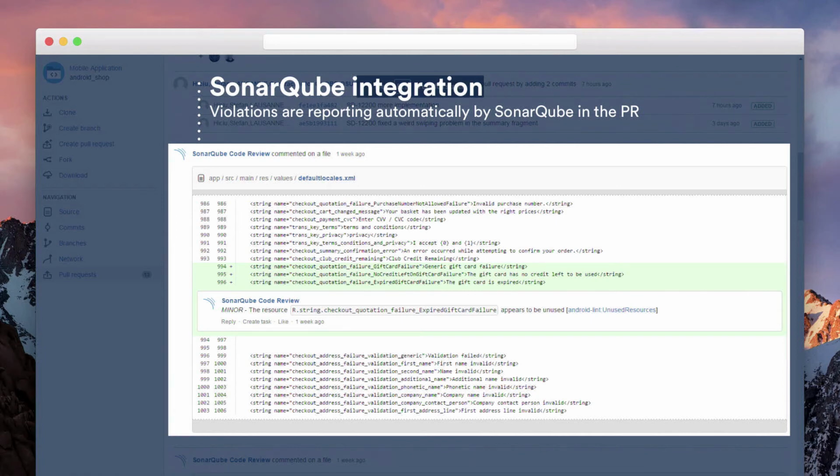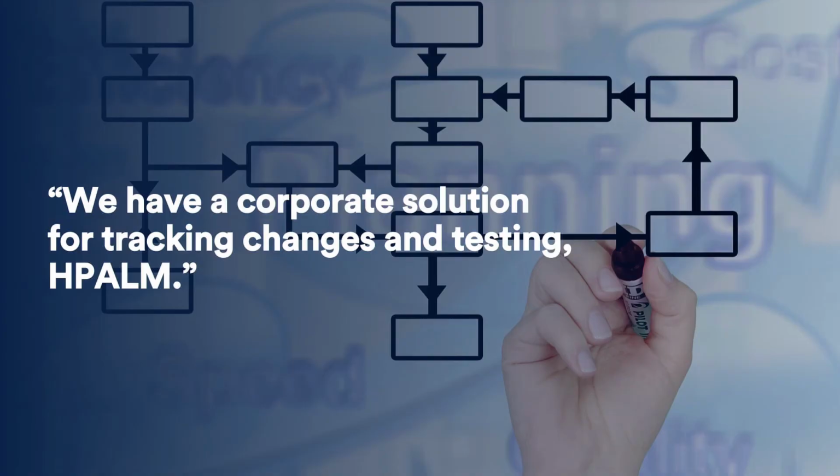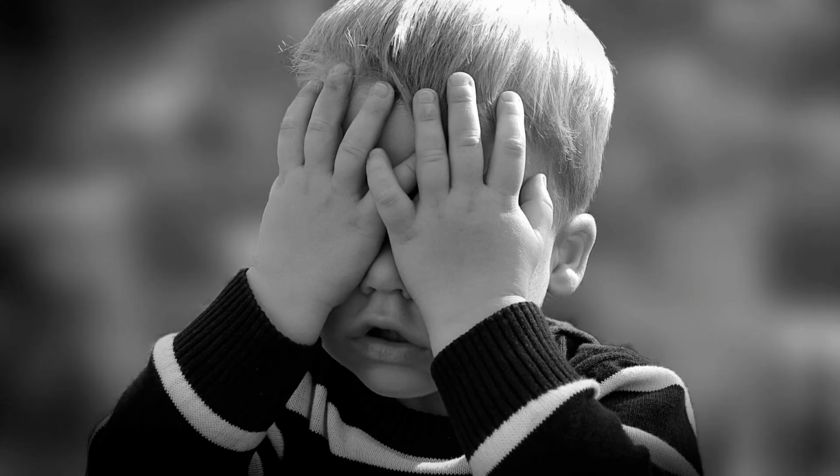So we were mostly satisfied with our implementation of Atlassian tools, but in 2015, our QA team came with a new process, SDLC 2.0, Software Development Lifecycle 2.0. And with one statement: we have a corporate solution for tracking changes and testing, HPLM. Our first reaction was, oh my God, it's not possible. All our teams were using JIRA. We worked hard to unify our tools, and now we would miss important information there. We don't want to change tools. We want to have this information there. We need to find a way to synchronize JIRA with HPLM.